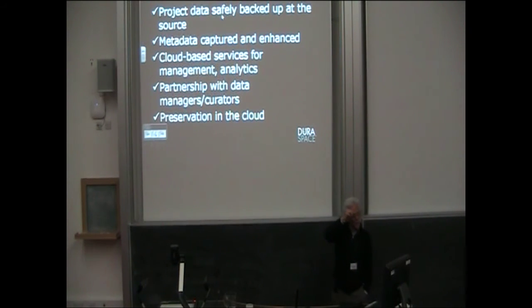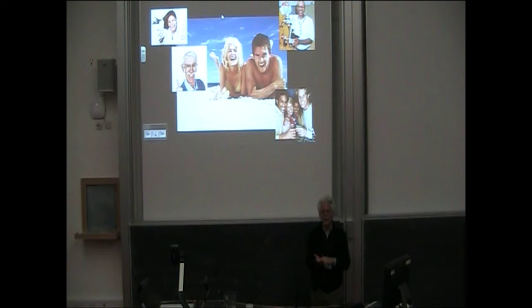So that's it. In essence, DuraCloud for Research is project data safely backed up, metadata captured and enhanced, cloud-based services for management and analytics, partnership with the data managers and curators who support the researchers, and preservation in the cloud. And our outcome, hopefully, will be happy researchers. Some of these people are so relaxed they've gone to the beach.